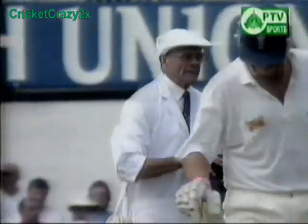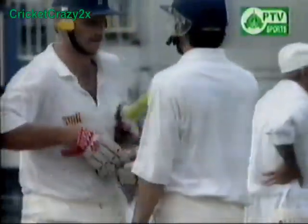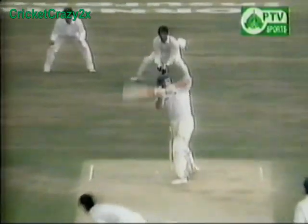Smith is going to play his own attacking game. Yes, that is a beautiful shot. Robin Smith was very strong in that area.